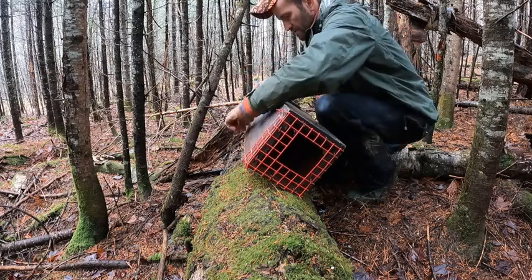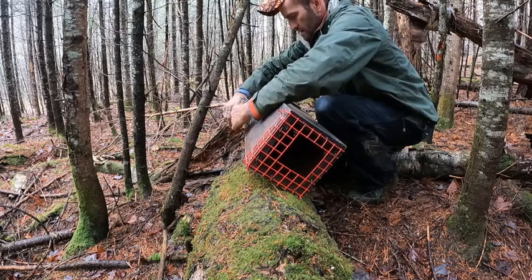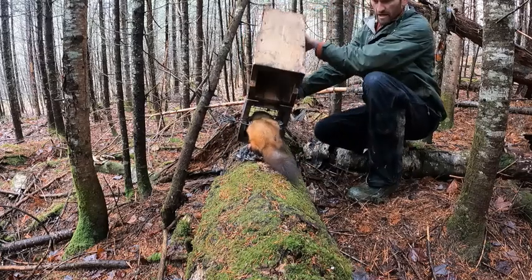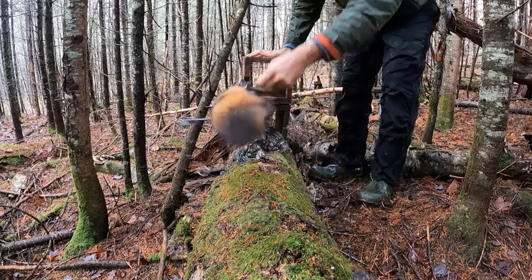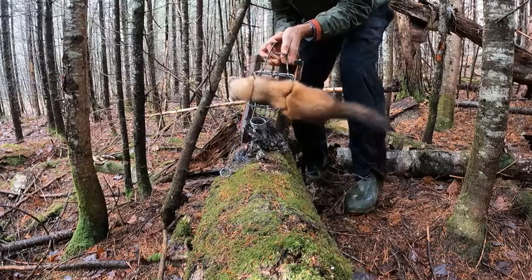Man, we needed that. That was what, 25 traps without a marten? We were on 21 a couple months ago. A 4-day check? It's been 4 days since I checked this last. Beautiful. Look at that thick, beautiful marten fur. My goodness gracious. That is awesome.